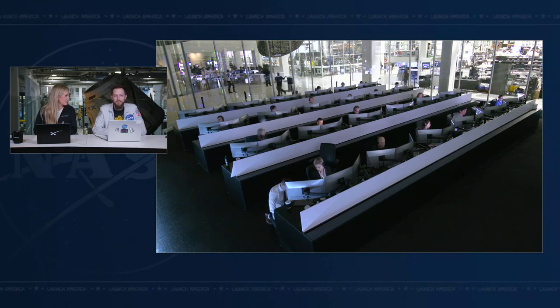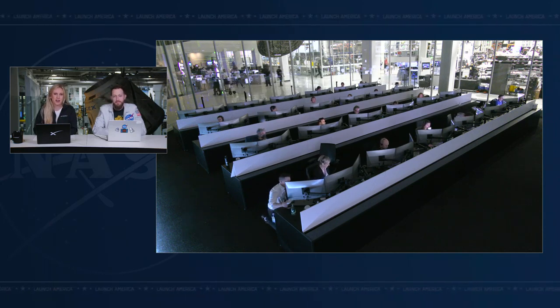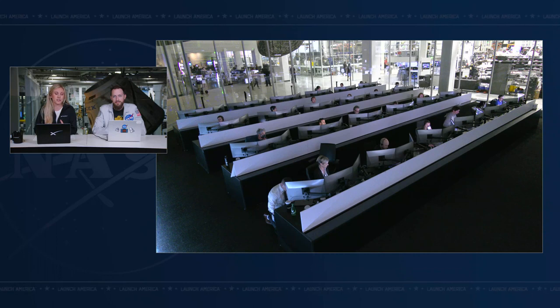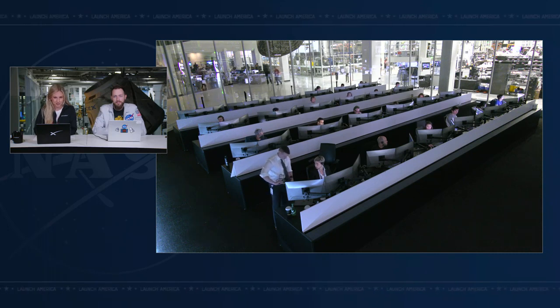So back to the quick recap we were doing. Just after our first stage booster landed on our drone ship, which was stationed out in the Atlantic Ocean, we had spacecraft separation, where we saw Dragon finally flying free.